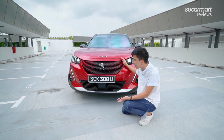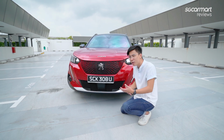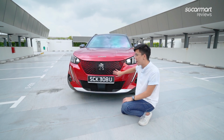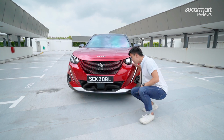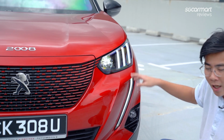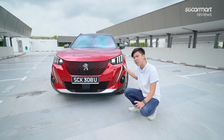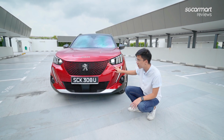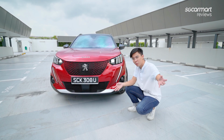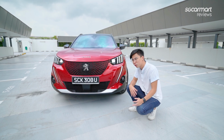I thought it was a pretty smart design, and if you are uncomfortable with the idea that EVs don't have a grille and you need something a little more stereotypically car-like, I think this is a really good replacement, and overall it just looks really good. And of course, over here you get the very iconic Peugeot 3-claw tail light, daytime running lights, which look really good. This would only appear in the GT trim of the petrol variant of the 2008, but over here, the electrified 2008 only comes in one trim. It comes with pretty much all the bells and whistles of the GT trim of the petrol variant. I thought that was really cool.